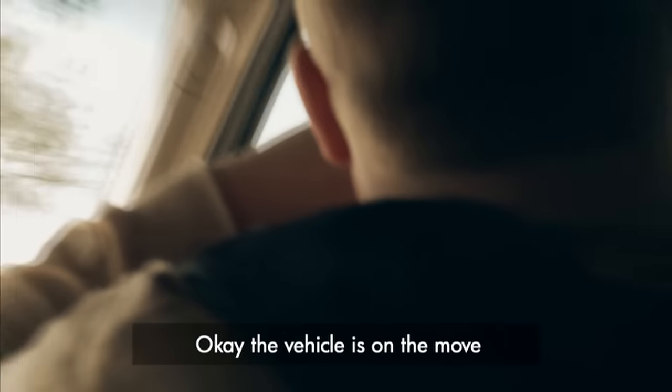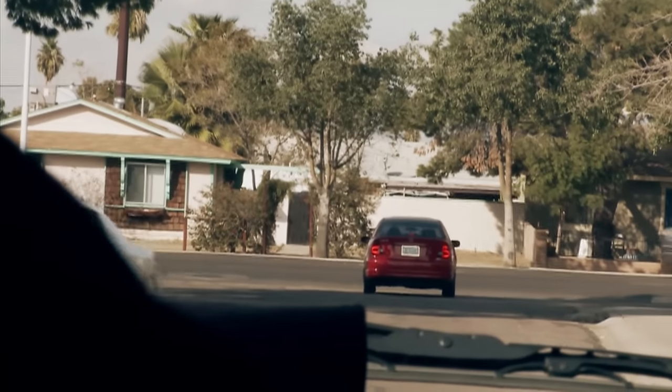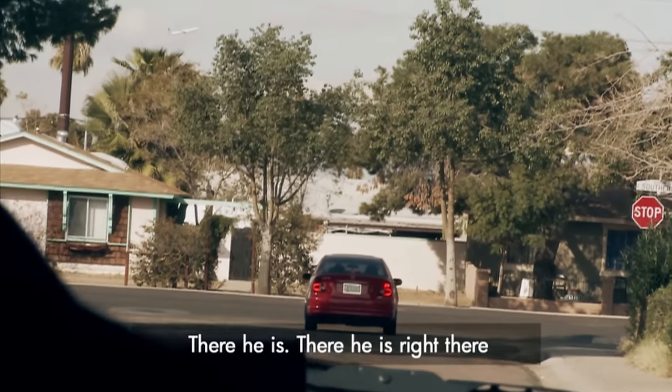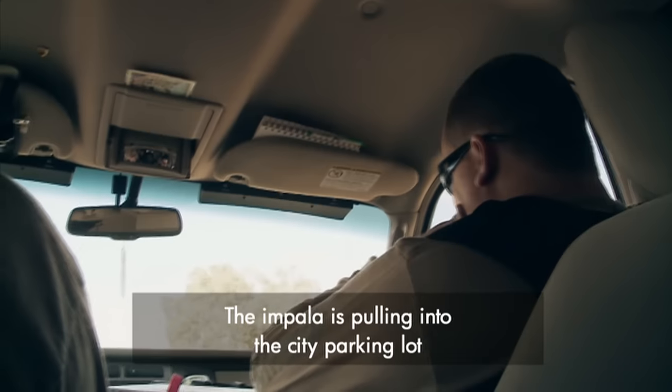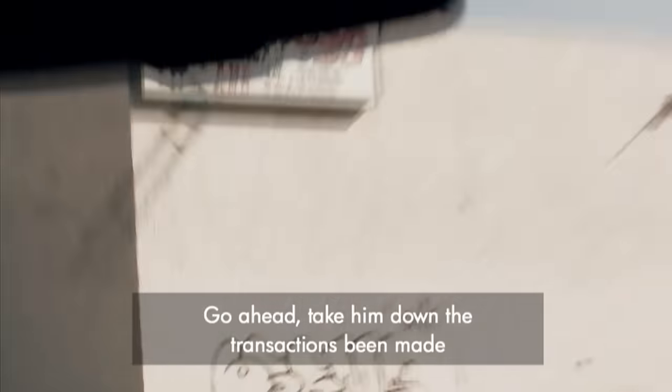An unmarked police car is also tracking the suspect's every move, as they too approach the meeting point. Okay, the vehicle is on the move. It is headed out towards Southern from the Turner Park. There he is. There he is, right there. Why didn't they tell us they were pulling into the city parking lot? The undercover officer signals that the deal has been done and calls SWAT in. Go ahead and take them down. Contact has been made. Go ahead and take them down.